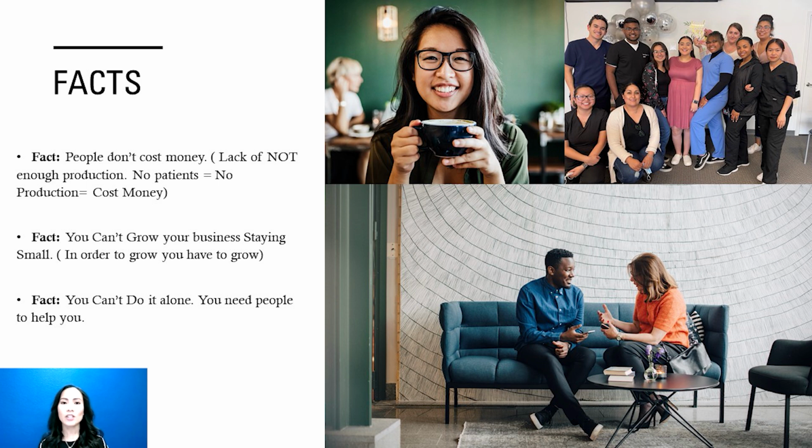The third fact that I want to share with you is you cannot do it alone. Find a partner to do it with you, meaning that could be the team to help you to grow your business. Or maybe you have to find a mentor to help you to go from point A to point B. Or find someone else, like a colleague, you might want to partner with to do it together with you, because each of us has strengths and weaknesses. So we can complement each other if it's a partnership.